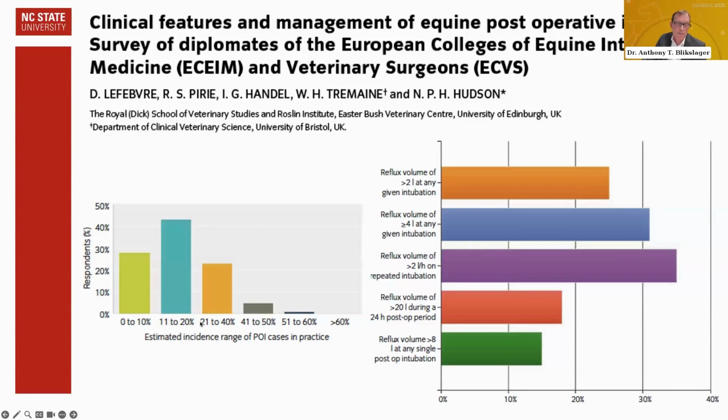But you can tell that typically after a colic surgery, and more so after colic surgery with small intestinal resection, it tends to be in the 11 to 20% range. That's fairly accurate, and it's good to know these figures from other practices, so that if you feel like you're having a particular problem in your practice, you can compare and ask questions about why you may be seeing more of a problem.